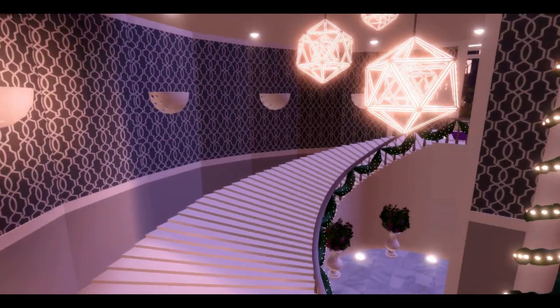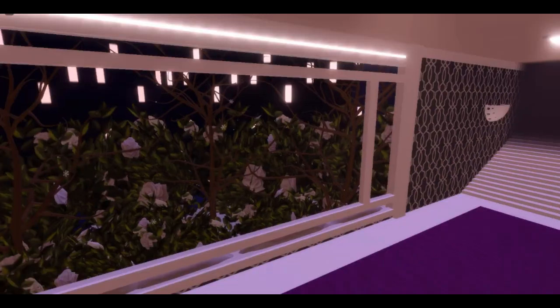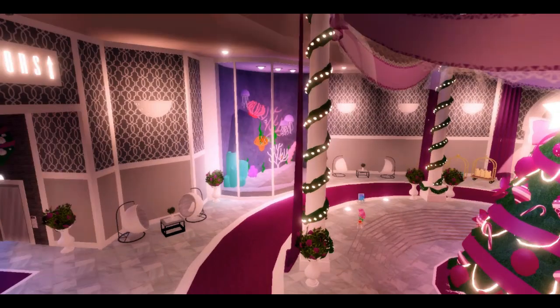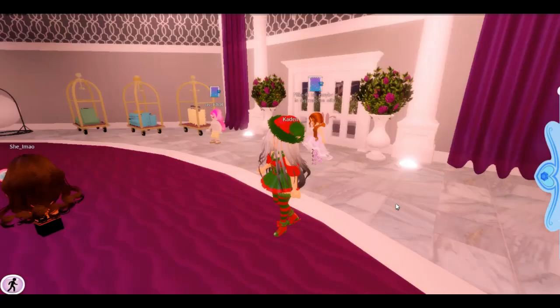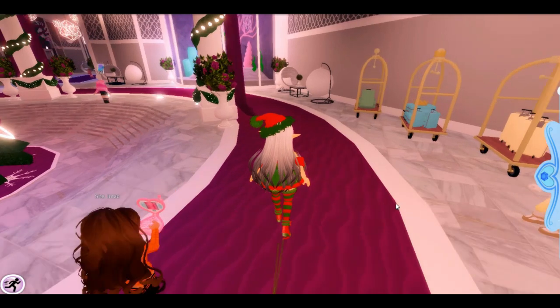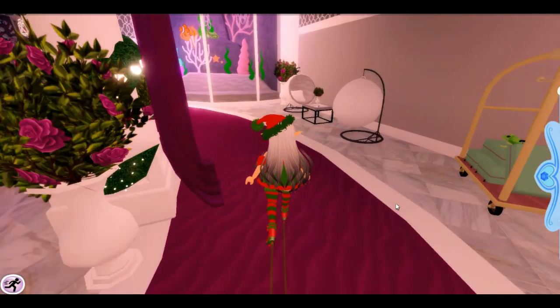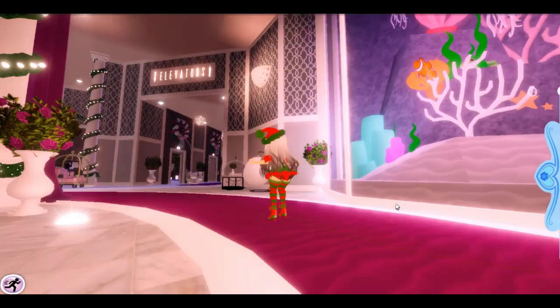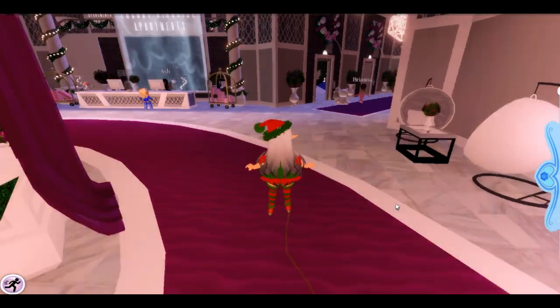Look at all those little reefs. It's also snowing. Looks so pretty. So, if you go up here, there will be a lot more stuff. So, now let's go to the apartments and show you the best part that you can do. Look at these chairs. The egg chairs. That's me skating on the floor.